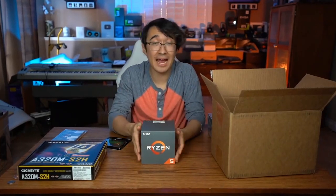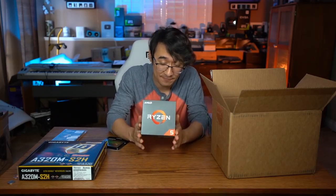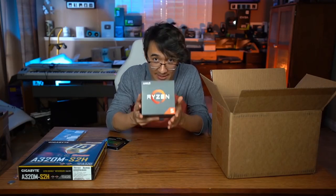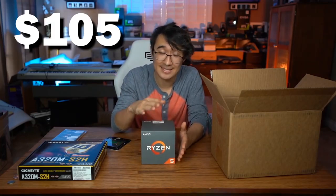For the processor, we have the Ryzen 5 1600. Even though this processor has a little bit of age to it now, considering all the newer options that are out, it is still able to game very well and is very, very cheap. If you were looking to upgrade even slightly from something that is 6 cores, 12 threads, you would be paying at least an extra $50 to $60. And at $105, this thing is great.